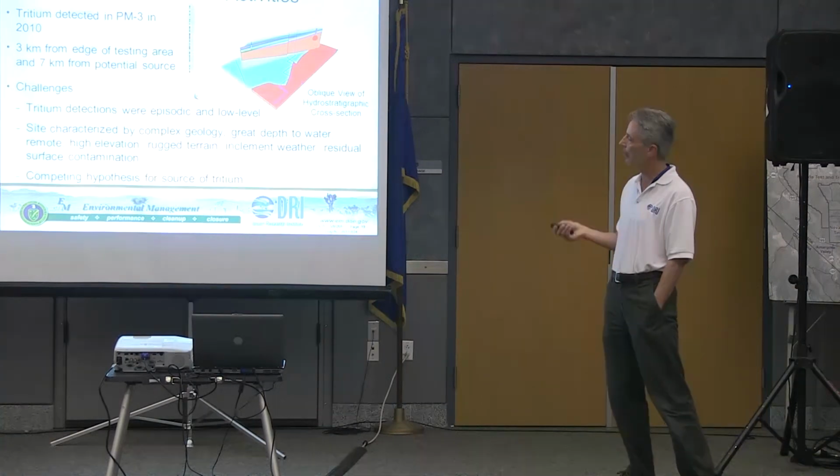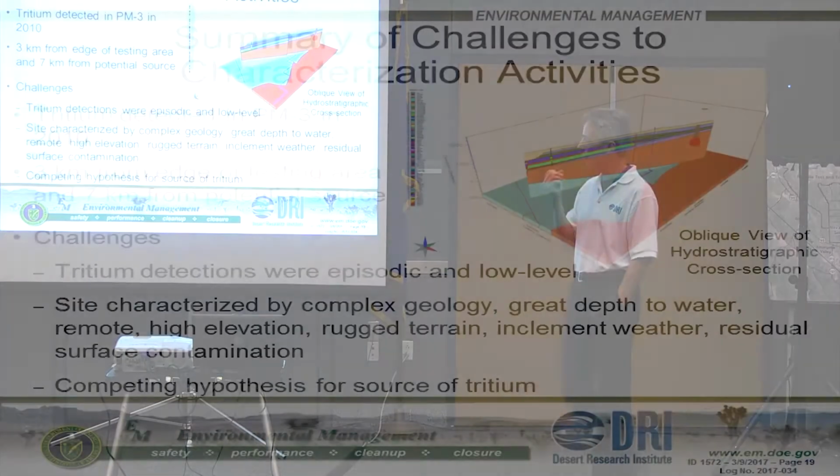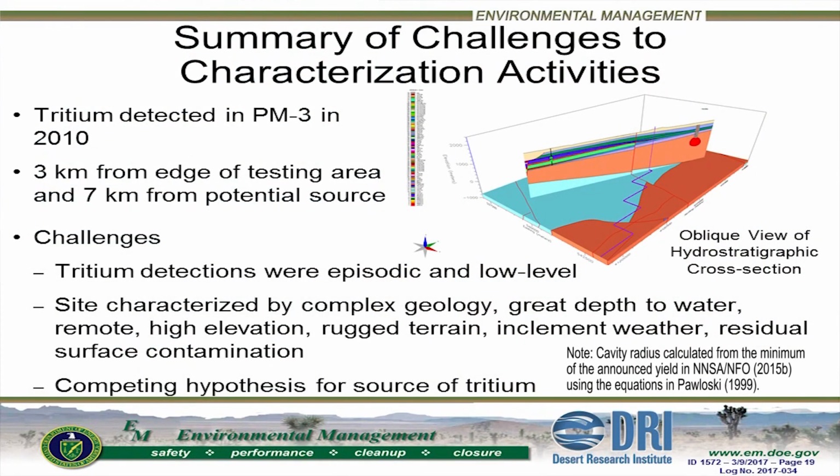To summarize some of the challenges that we had to deal with, we had that detection of tritium in PM3 in 2010. I mentioned earlier it was 2009, but that was wrong. That gave us some pause because it's 3 kilometers from the edge of the corrective action investigation unit for Paiute Mesa, and more than 7 kilometers from Handley itself. That implies a fairly rapid groundwater velocity, at least for the leading edge of the plume. The detections of tritium in PM3 were episodic and very low level and were not replicated in duplicate samples, so it took us a long time to figure out what was really going on.